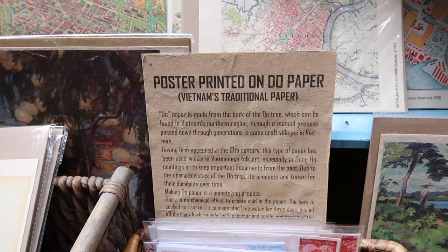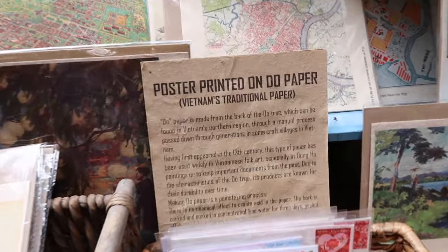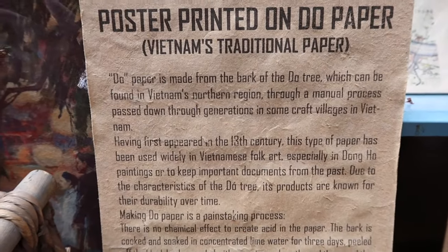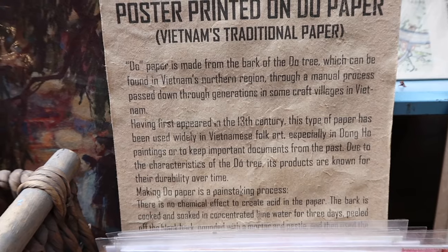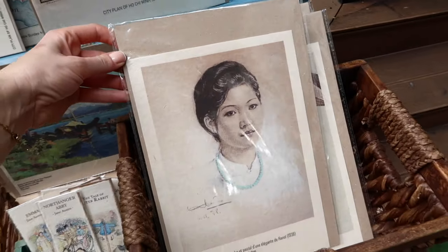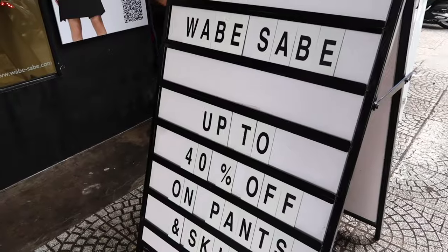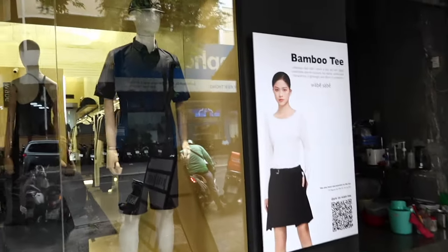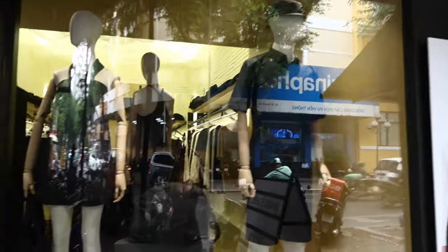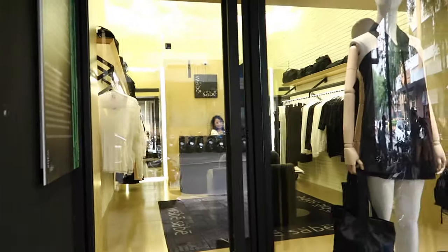Poster printed on Du paper, Vietnam's traditional paper. Du paper is made from the bark of the du tree, which can be found in Vietnam's northern region, through a manual process passed down through generations in some craft villages in Vietnam. Wow. It's absolutely stunning. It's this little bookmark. So many great gifts. This store has bamboo clothing. All basics, but all made out of bamboo.